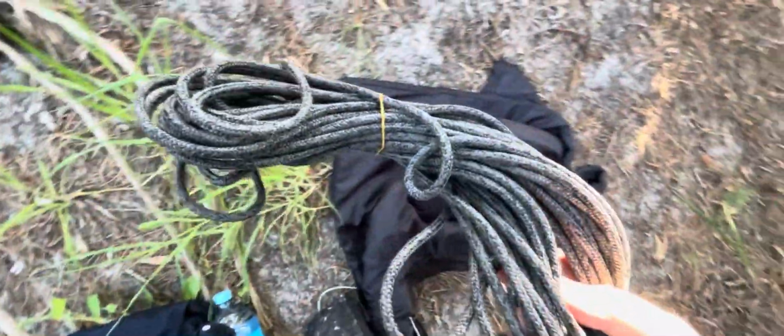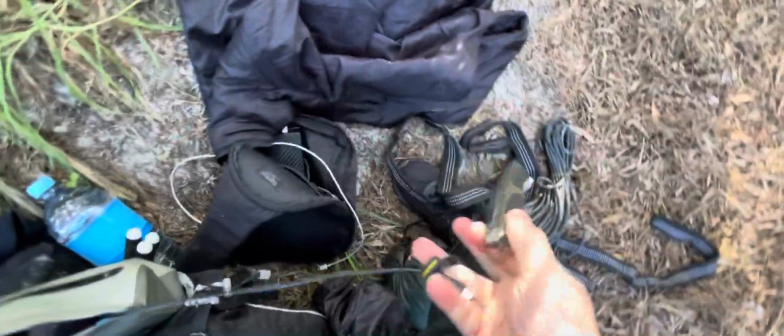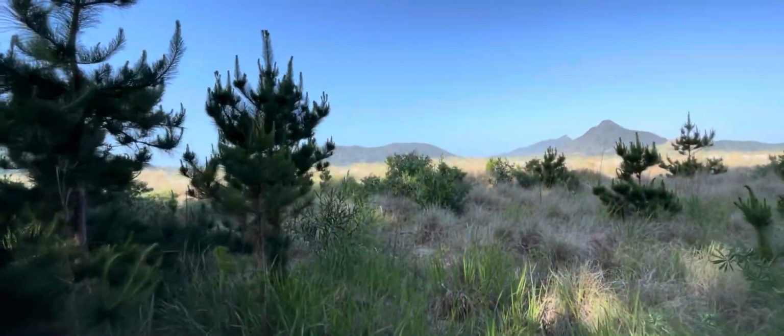Okay, so we're going to need the original daisy chain because I want it to match this one. We're going to need the rope, 15 meters I got. We're going to need the lighter, and we're also going to need the sesame knife. Let's go. Oh, look how beautiful that is out there.